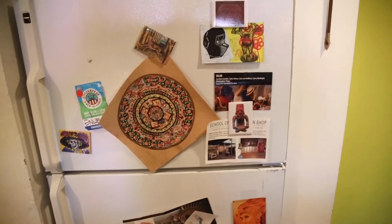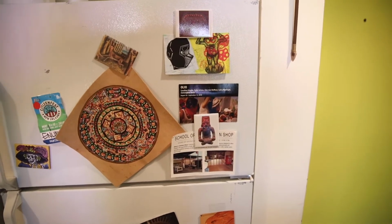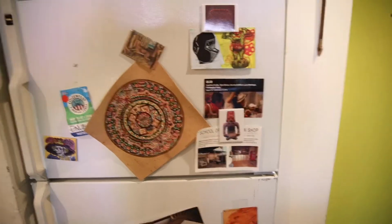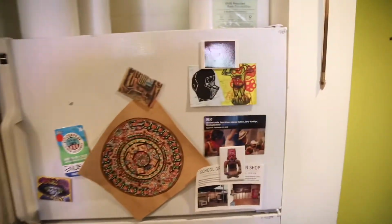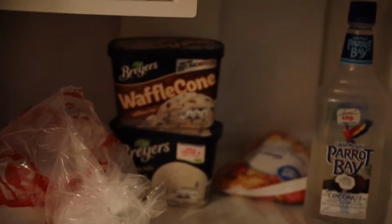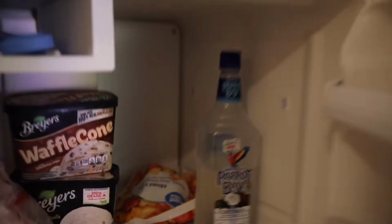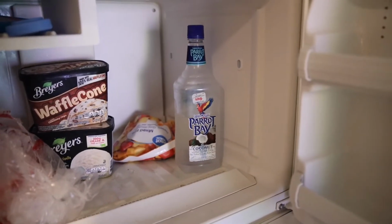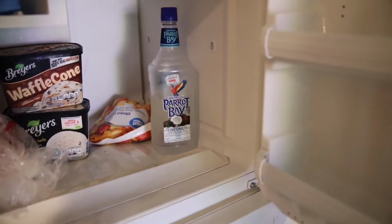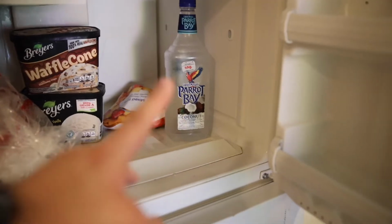Don't judge me for what's in my freezer and my fridge. I don't eat here. I generally just get food at a Wendy's or Taco Bell or Chipotle. I grab a quick bite to eat. I'm usually always busy at school or doing homework, so I don't like cooking because it's time consuming, and I'd rather just have a quick bite to eat somewhere. But in this freezer, all we have is a bag of ice, some ice cream, rum, and a little frozen fruit moment. Rum, I feel like alcohol is just an important staple in any adult apartment's home. You gotta have some sort of alcohol. My choice of alcohol is rum. So if you guys wanna get me anything as a housewarming gift, Parrot Bay, I will take any flavor.